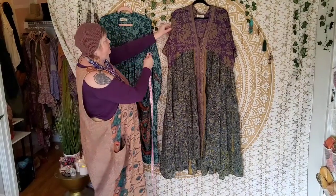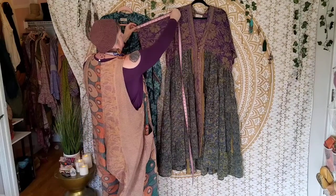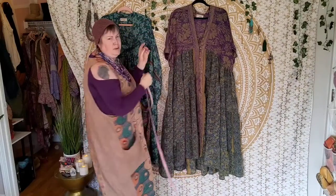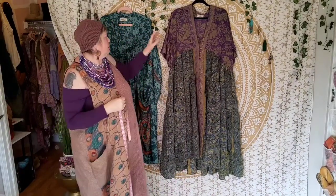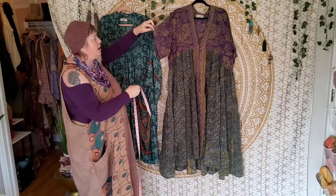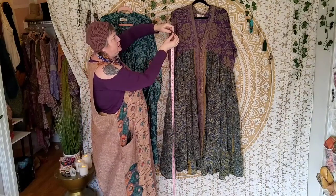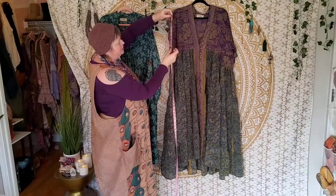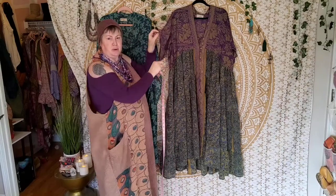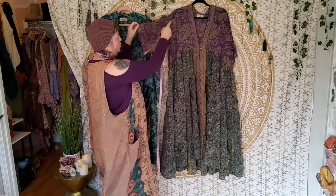The length of the arm is about 11.5 inches, okay? I thought it was 10 yesterday, but it's 11, okay? And then the arm opening is about 20 inches all the way around the arm opening.